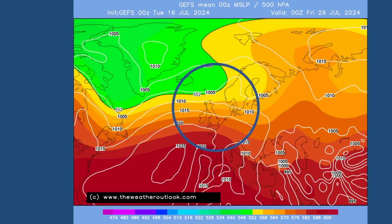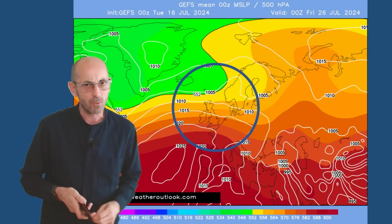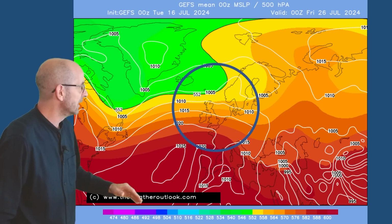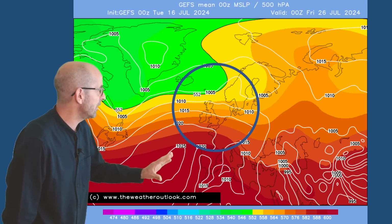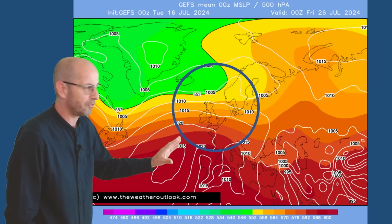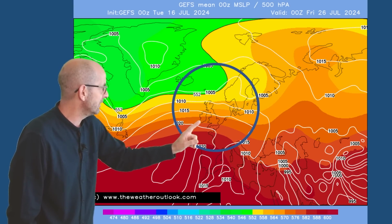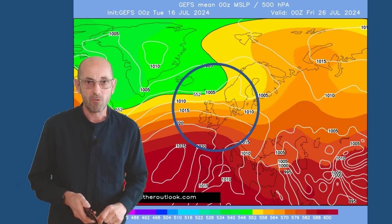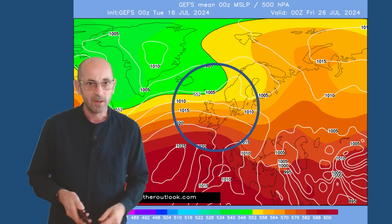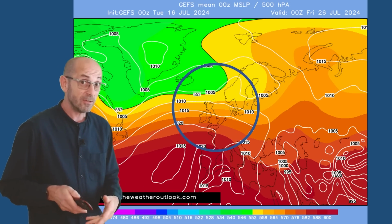The GEFS 10-day mean surface level pressure plot though actually looks quite promising for the southern half of the UK. This is generated by averaging out all of the individual runs, and high pressure building quite strongly northeastwards towards the UK from the Azores, certainly having influence there in southern and central regions, so drier conditions likely to develop through much of this period if it is correct.